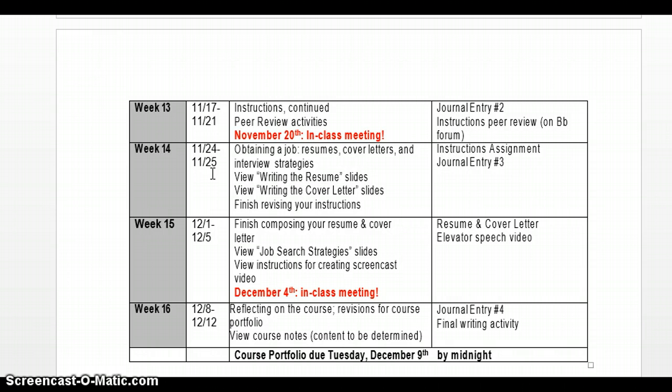Hopefully you've gotten some feedback from your peers, or at least a few comments from me if you had posted your instructions to the forum under week 12. So go ahead and take those into consideration. Think about how you can make things more effective for readers, what else you can do to clarify for them, and get that turned in.